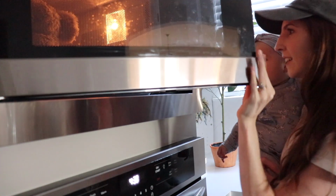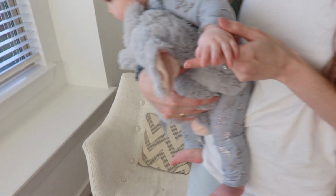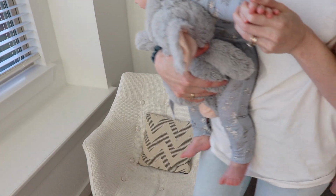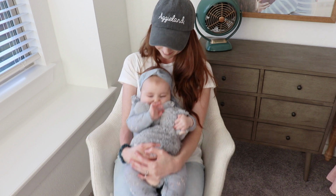And if you don't have time to stick your baby in a bath, if it's too late at night and too much work, we always pop a little warm stuffed animal in the microwave and set it on her little tummy and just rock her, and it seems to really, really help and comfort her.